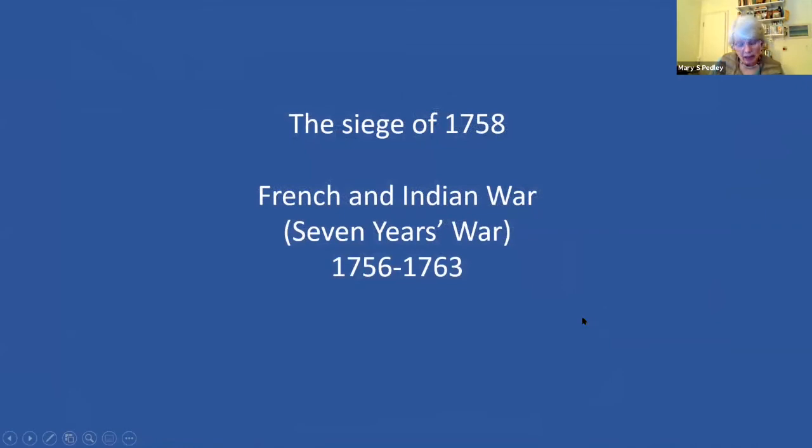Even though the British took Louisbourg, they didn't get to keep it. In 1745, when the British took Louisbourg, the French population was completely removed from the town and sent back to France, to La Rochelle. The fishing stages were destroyed, buildings were damaged. But the peace that ended this war in 1748 returned Louisbourg to the French.